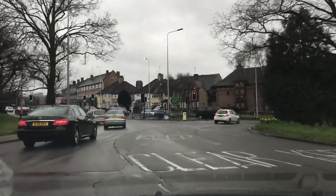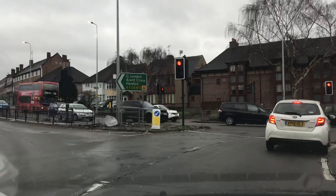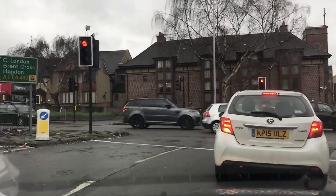Yeah, that's it. Because you picked the middle lane initially, yeah? Otherwise that left lane went as well, isn't it?